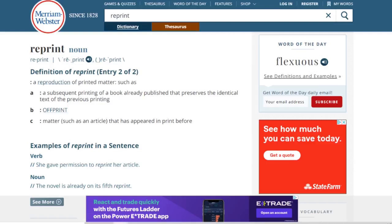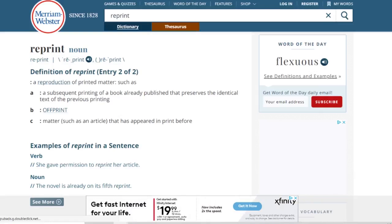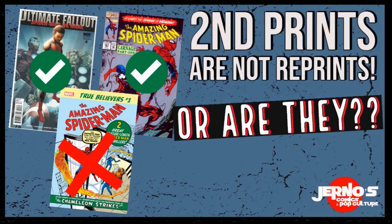Now, that right there, that definition, again, states that second prints are technically reprints. But here's where the grays come in and it's not that black and white. The reason why second prints and third prints and fourth prints, later prints, differ from your standard comic book reprint, and of course we're talking about comic books here, is because they serve different purposes.